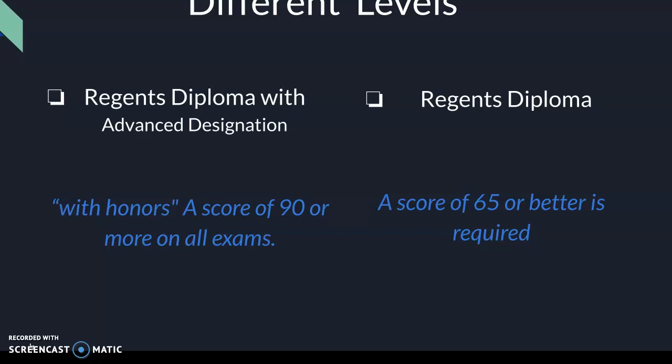Then there's a New York State Regents advanced designation. That is a little bit different. You would still need to pass with a 65 or higher. You can choose 4 different exam groupings that contain a total of 8 exams. It says by getting 85 or higher on either 3 math exams or 3 science exams, you can also have a mastery in math or a mastery in science. And that is under the diploma with advanced designation.